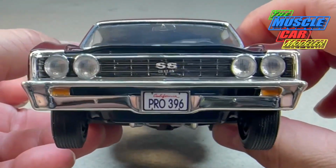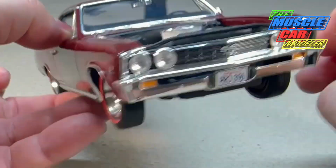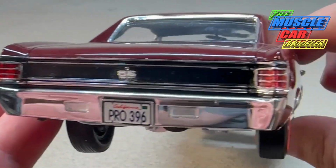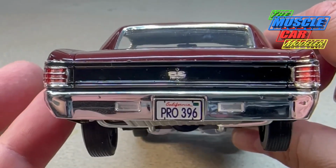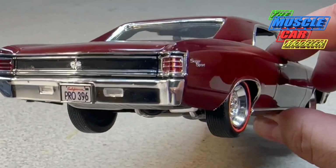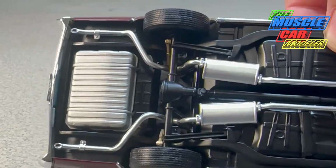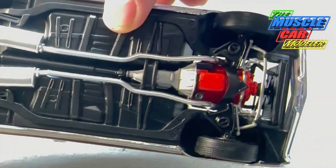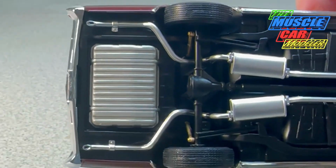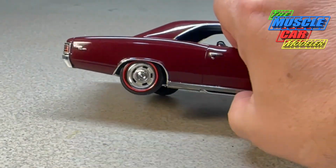I like the grill setup on this. It's two pieces. It's kind of hard to paint and detail, but I did it all in paint. And same thing with the back. Nice taillights. And I had a little trouble with that SS emblem and painting all of this, because that's one big chunk of chrome. And then there's the underside with the exhaust, the gold shocks. Delco shocks at the time were mostly gold, so that's what a lot of them end up being on the muscle cars. And it came out pretty nice.